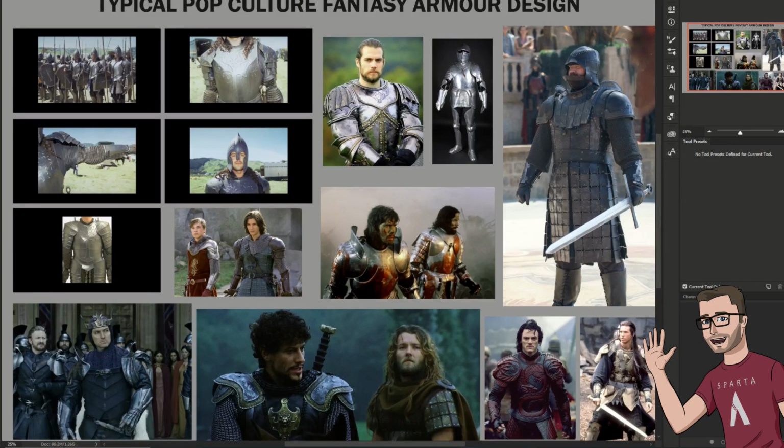Hello, and today I'm going to talk about typical fantasy tropes, particularly the armor design and what they get inaccurate, and some bits that are overlooked in the design of the armor and the costume design. There are quite a few tropes and traits that are always designed in a fantasy TV or movie series.